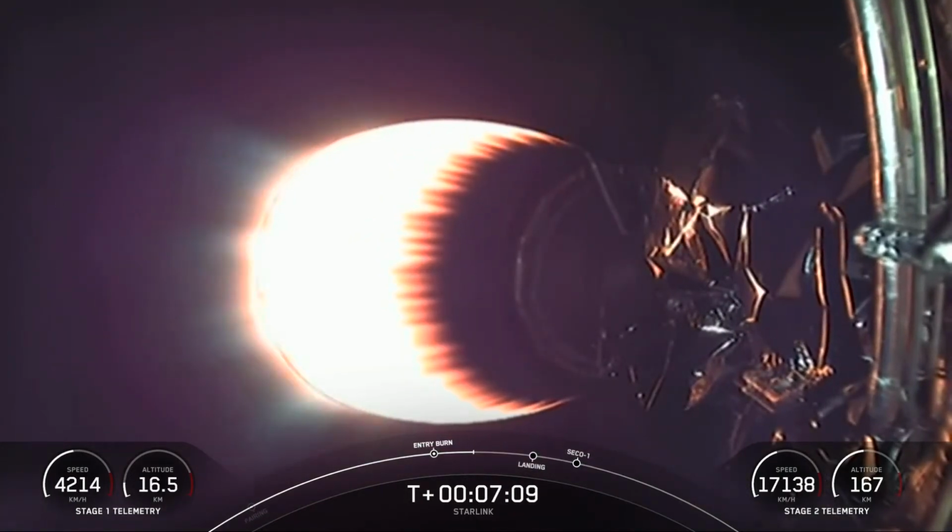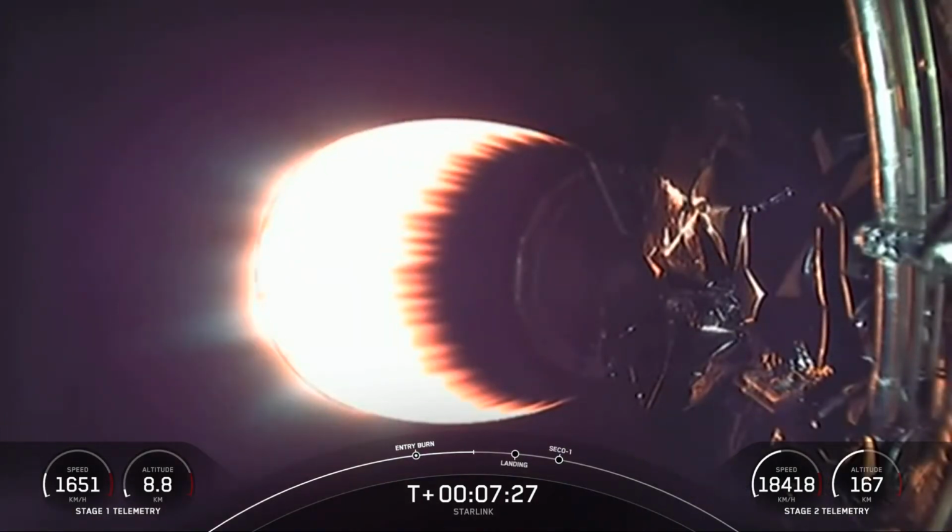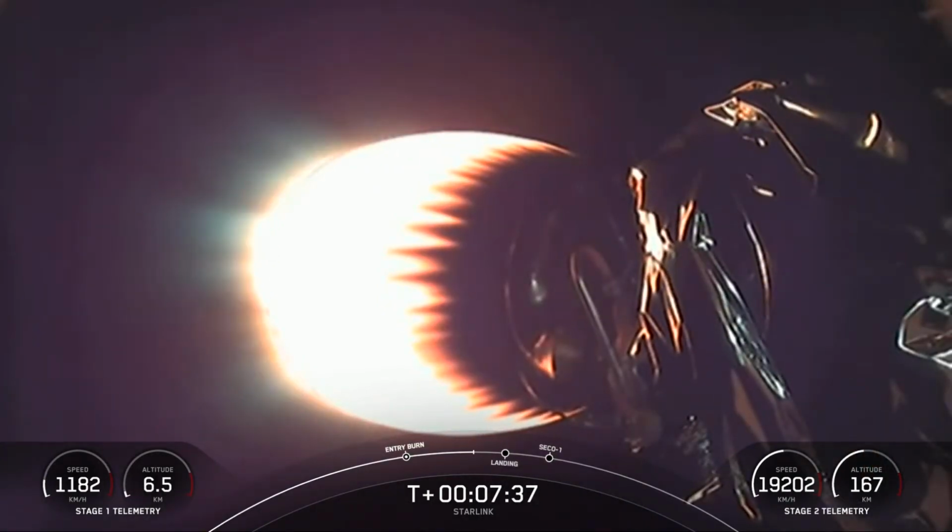As Stage 1 continues to descend, it uses occasional bursts of nitrogen gas for attitude control, and sometimes you can see this, although in the darkest night we may not be able to. To land, the Falcon 9 first stage is also equipped with 4 landing legs made of state-of-the-art carbon fiber and aluminum honeycomb. These are placed symmetrically around the base of the rocket and deployed just prior to landing.